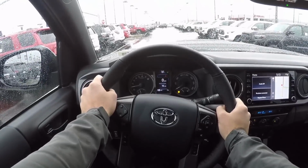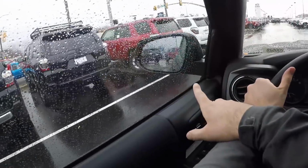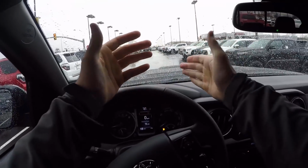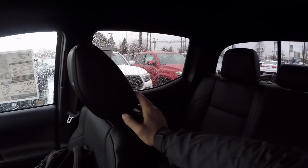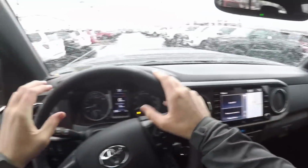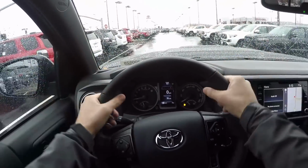Visibility here in the TRD Pro Tacoma. You can see visibility of the hood, really solid right there. Visibility throughout both of the mirrors, and I did forget to mention there is the hood scoop. It does raise the hood up a little bit, but it looks cool. Visibility throughout the rear of the truck, it's pretty easy to see out of. Not as high off the ground as most trucks, so you don't get that giant king of the road feel, but still really solid.